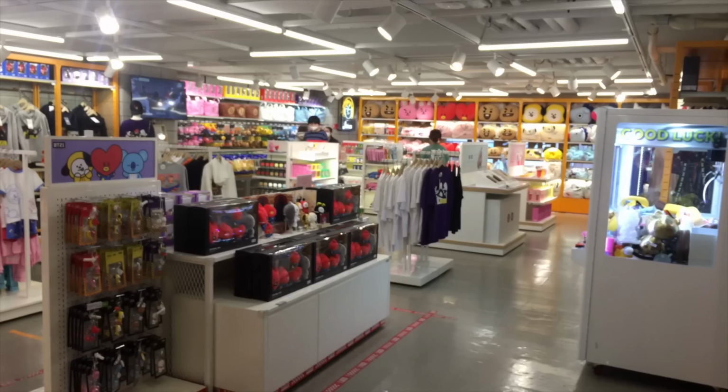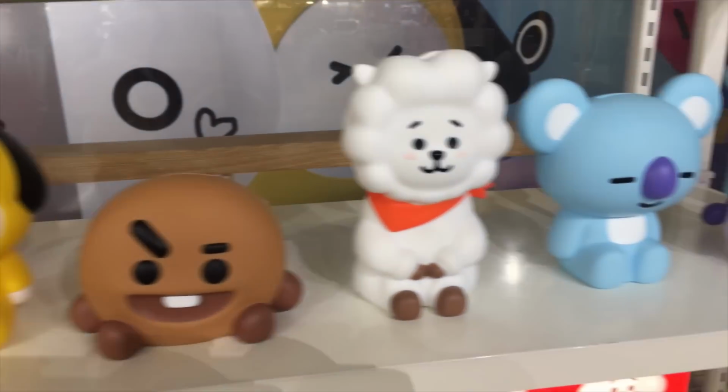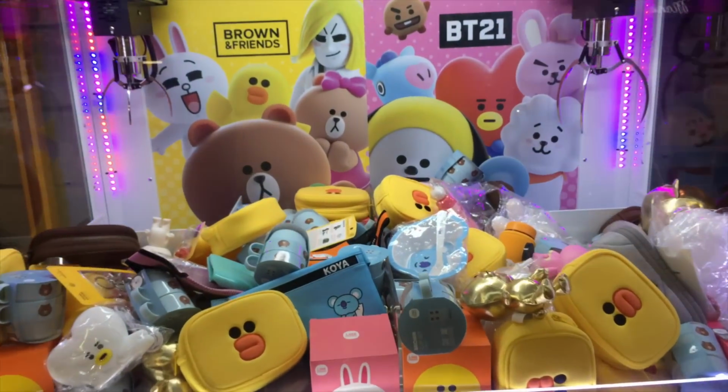Seoul, and they're all really cute. I think the Line store in Itaewon is probably the biggest, and it also has a cafe, and so does the Line store in Hongdae. The Myeongdong one is pretty small, but they still have a lot of merchandise.